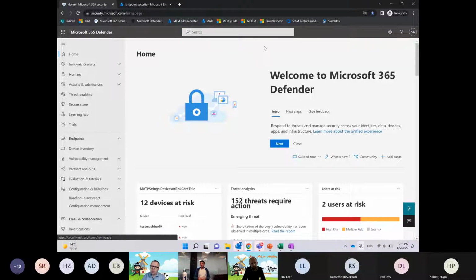So what we decided to do at Microsoft, and we're also doing this aligned with industry analysts, what they're telling us is that we need a single pane of glass where we get the full visibility. And then on top of that, we need to build the integrations that work with that.